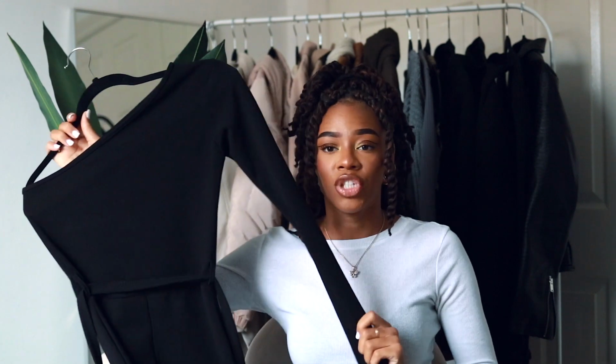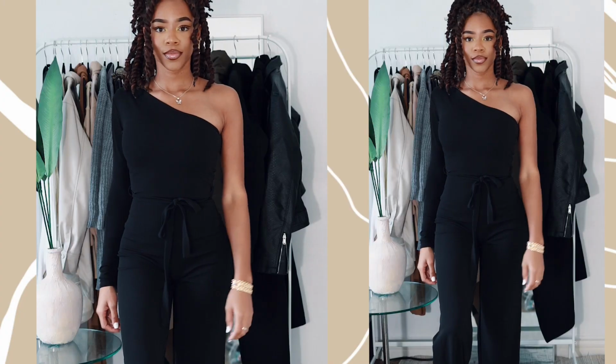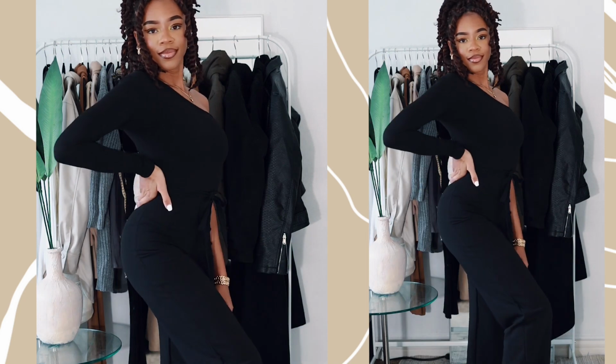Okay, so next up we have this jumpsuit, and this is also from Femme Luxe. It's a one sleeve jumpsuit, so it has a long sleeve on one side, and then this side has no sleeve at all. It goes all the way down to the floor, and I am not very tall, so it does drag on the ground a little bit. But if I wear this, I definitely wear it with heels and a cute little jacket. And I really love this material.